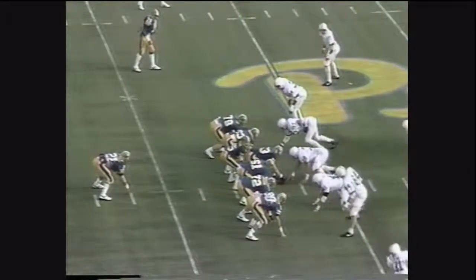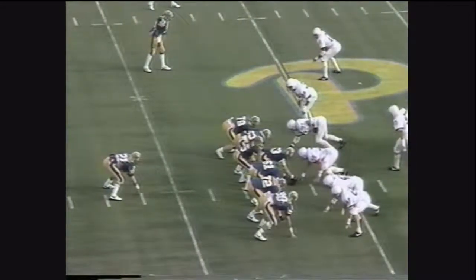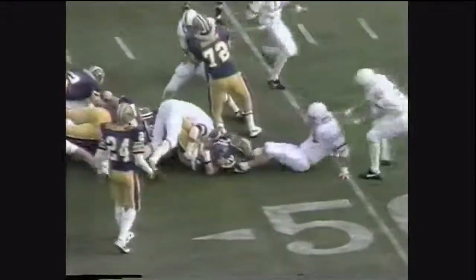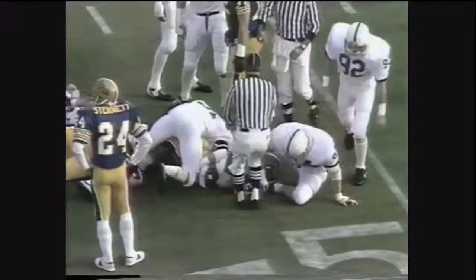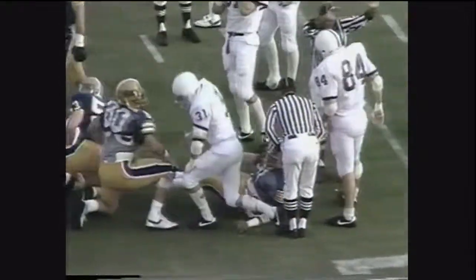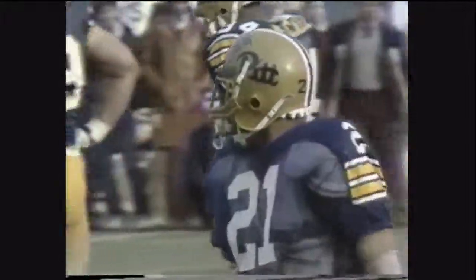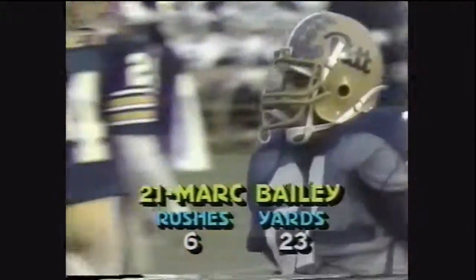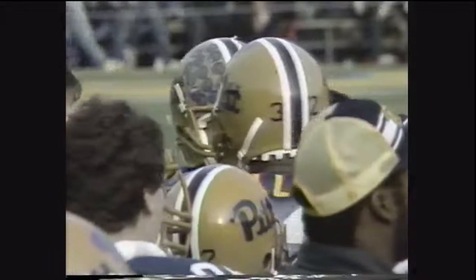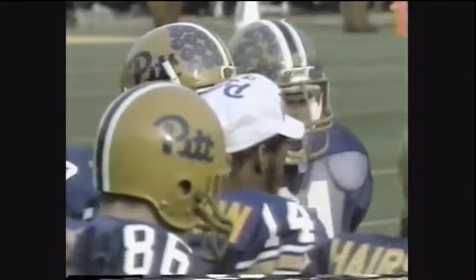First and 10. Bailey behind Kenjemi. They're in a slot left with McCall. This is Bailey. Right tackle. Gets good yardage. 5 yards, he'll take that anytime on first down. Shane Conlon made the tackle. Bailey picks up five, it'll be second down and five. 10 minutes, 15 seconds to play, third quarter, Penn State leading 21-10. Bailey now with 23 yards on six carries as Pitt continues to alternate fullbacks Bailey and Marlon McIntyre.